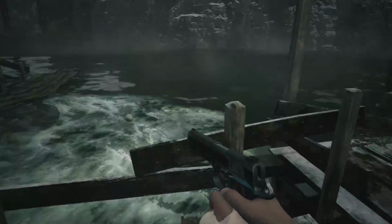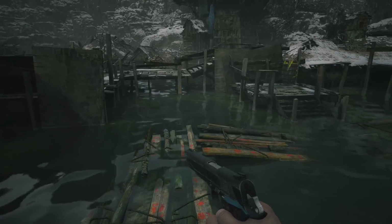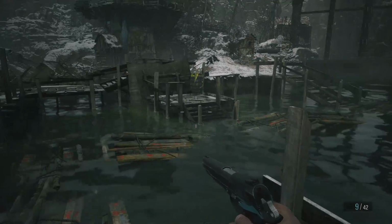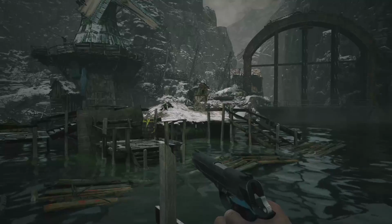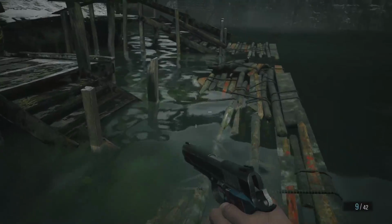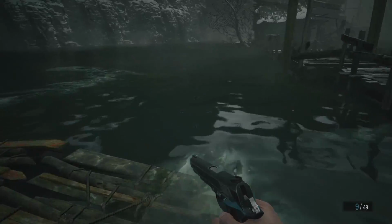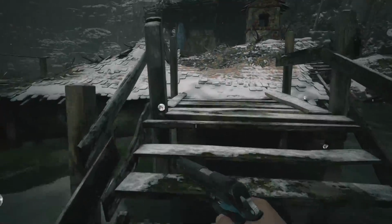Okay, now you're seeing that he's getting a little bit more aggressive, but that's not really going to affect us. We're going to go through here and take that left for the crate. We have just enough time to do that. And then we're going to take the rest of the path up onto the roof here. So let's go ahead and do that. Okay, now run back out. You have just enough time, don't worry. Get right on the roof.